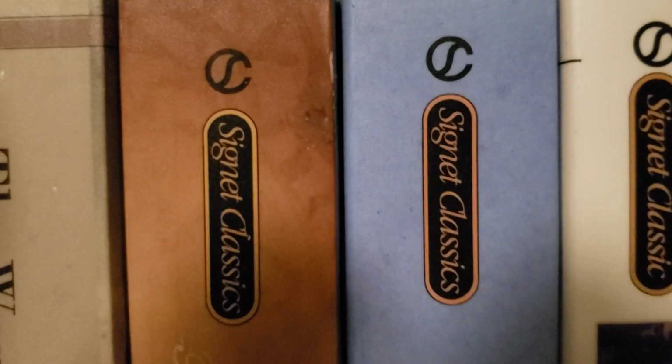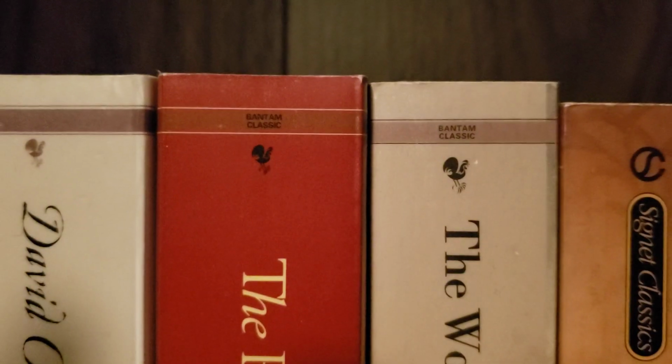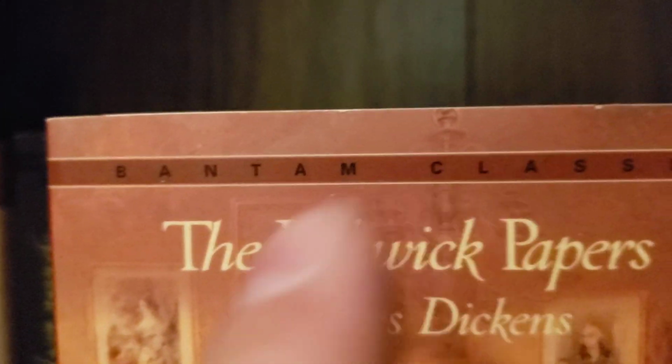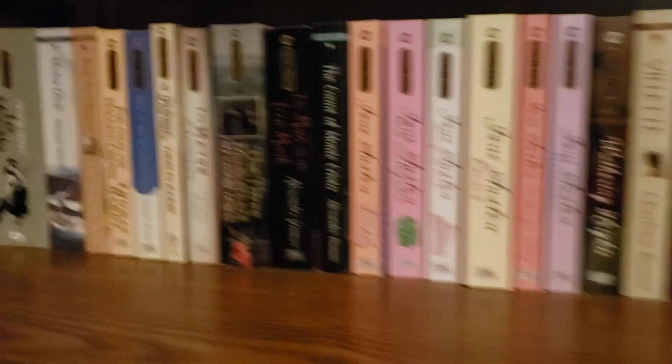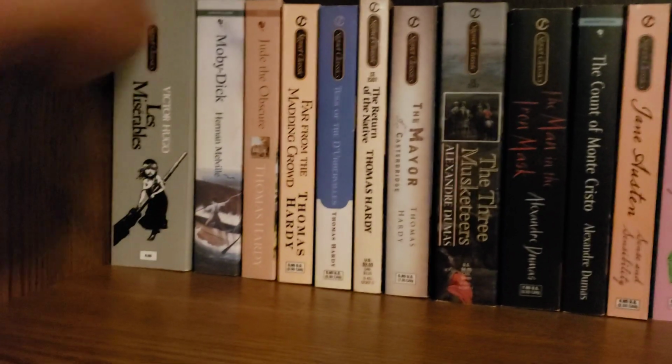Signet, and as you can see on the spines, the Signet Classics look like that. The Bantam Classics, well, they're a little harder to read, but they've got this thing up there on the top that says Bantam Classics. And these books I started collecting when I was a kid, and I still have all of them. But let's go through and look at some of my favorite classic novels and talk a little bit about them.